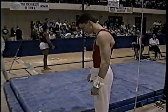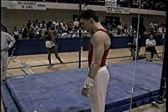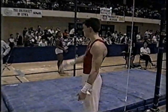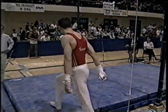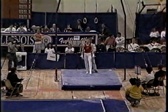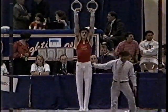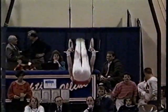The vault will be in this rotation as well, along with the rings. And things will not move quite so quickly as they did in the first rotation. Jim Knopp from Ohio State getting set to go on the rings. Knopp, a junior from Poland, Ohio. Ohio State Buckeyes currently ranked number 2 in the country in college men's gymnastics. Number 1 is Stanford. All 7 of these Big Ten teams are ranked in the top 11 in the country.